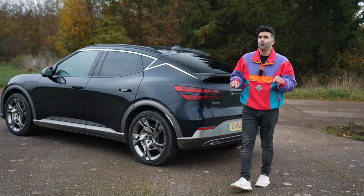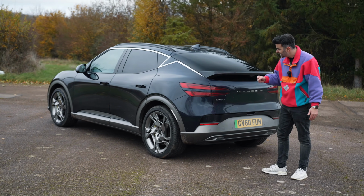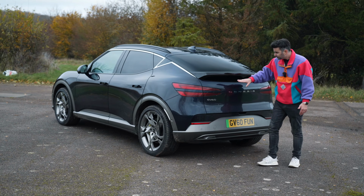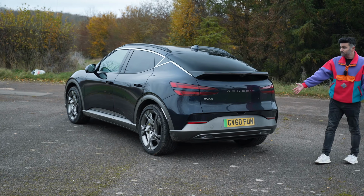I probably would go for Store Green, which is a matte £1,100. I think it would look a bit better with the matte colours. And I've never really been a fan of blue and black. So the chrome, I think it should be gone. This is my favourite bit of the car.